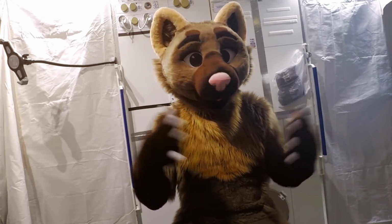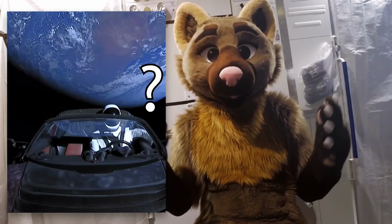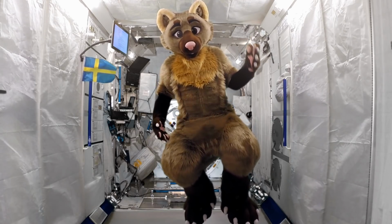Then there's flight suits, which is what we wear to go up to space and come back down. A flight suit is not a spacesuit you can take outside because it's reliant on the internal systems of the spacecraft. Now you also need a toilet in space, obviously, for space pooping.